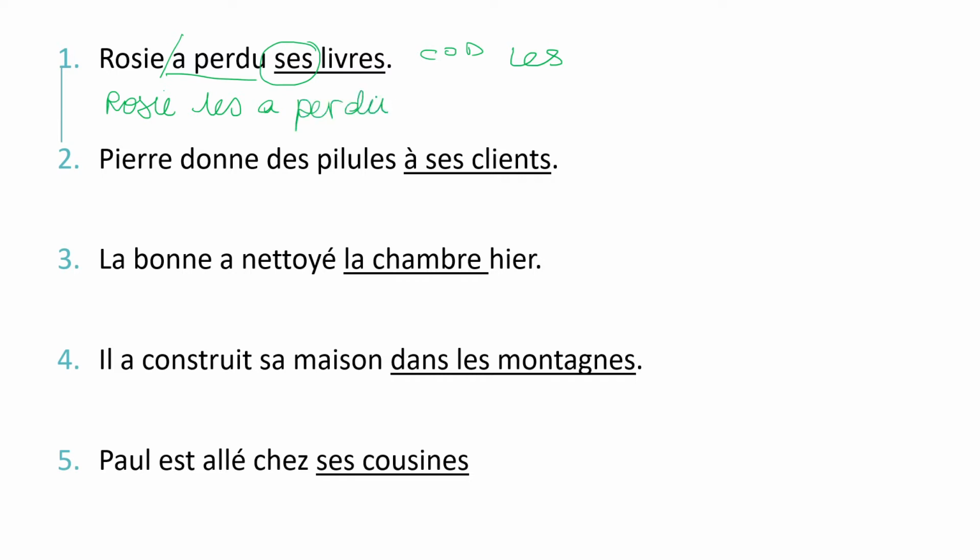Now, please remember when you are doing COD plus passé composé, this is a situation where you have to agree the participle as well. So what have you replaced? You've replaced masculine singular. So to the participle, what's the agreement for masculine singular? An extra S.